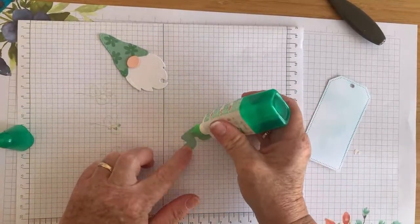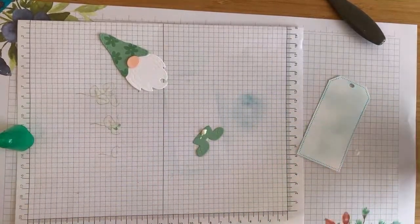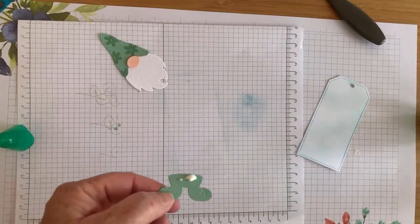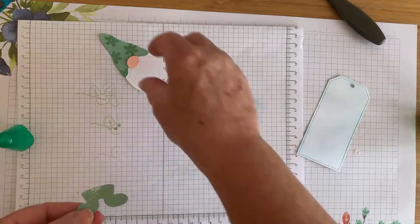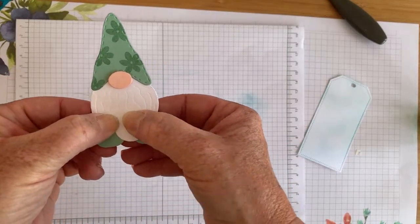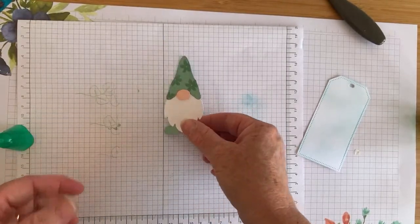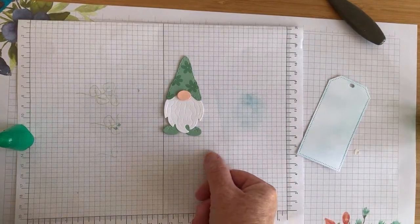Oh, my glue got blocked up in 2 seconds flat there. Did you see that? That's because of the heat. Oh dear, disaster. We have gluey trousers for the gnome. Let's take some of that off with a bit of scrap card. There we go. Take that globby bit off as well. Okay. And then put his feet behind the beard. Glue his feet on so they're just popping at the bottom there. Oh, so cute. So fun. I love that.